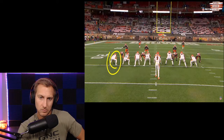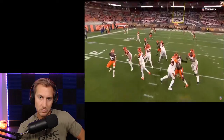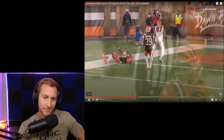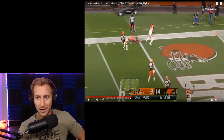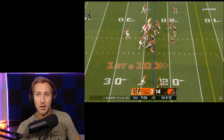Watch how he widens and is able to get away from the safety. So he comes up inside the corner, but yet he keeps his width from the safety. I mean, when I first saw that, I was wondering if it was a little underthrown there. Let's look at it again. Run that route as clean as you'd like.